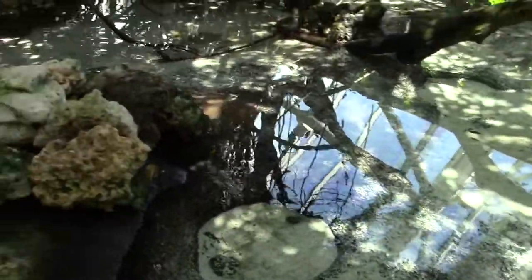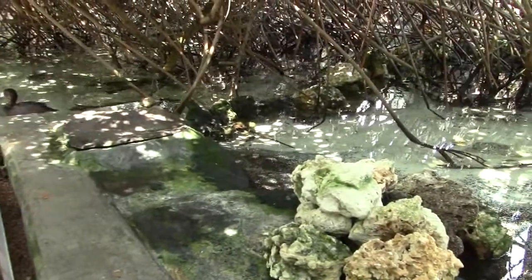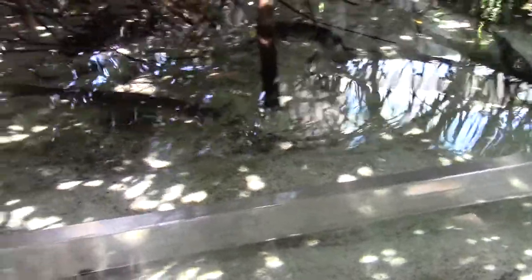It's our Atlantic stingray. All along the enclosure, all along the mangrove. Nice shallow water, which is perfect for them. And a multitude of different fish, from snook, the sheephead, red drum. Looks like a catfish.